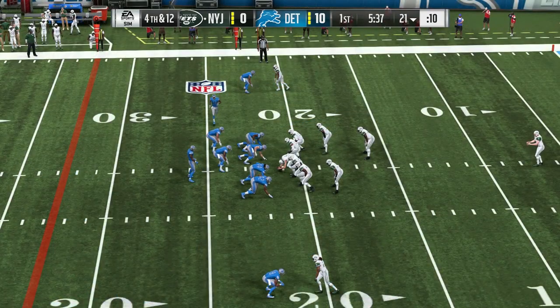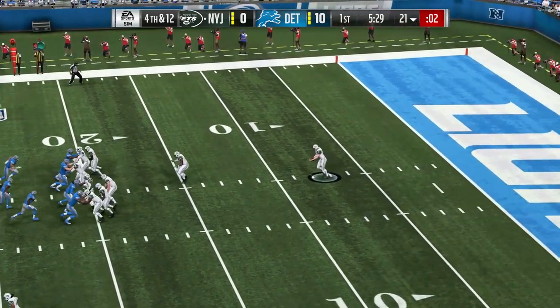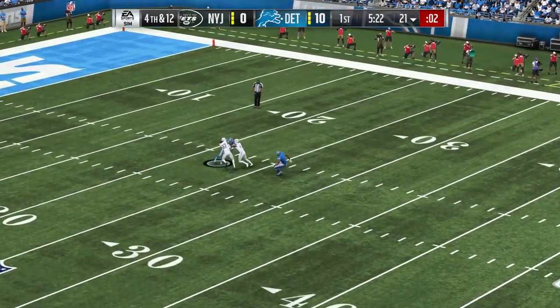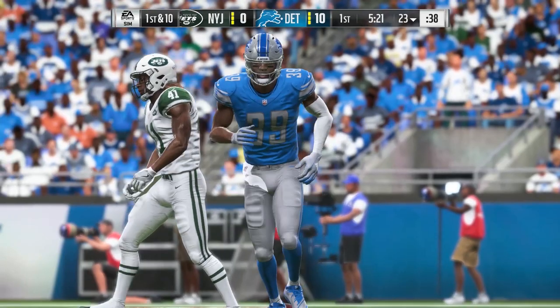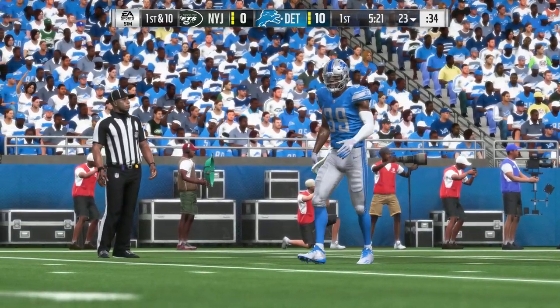Here's Lachlan Edwards now, as he's on to punt for New York. He's been a busy man here in this first half as he gets it away. That's going to go in the books as a 55-yard punt. Well done. And the Lions will take over. And Detroit getting set to go now.